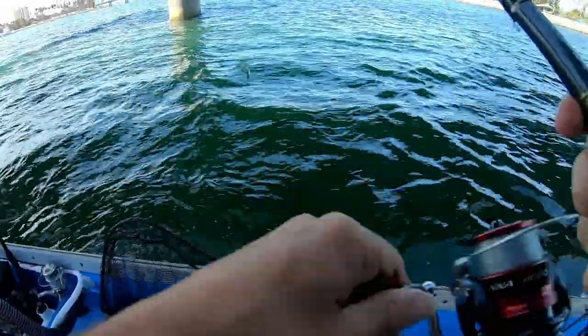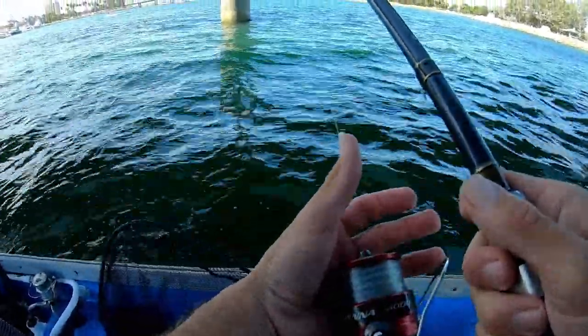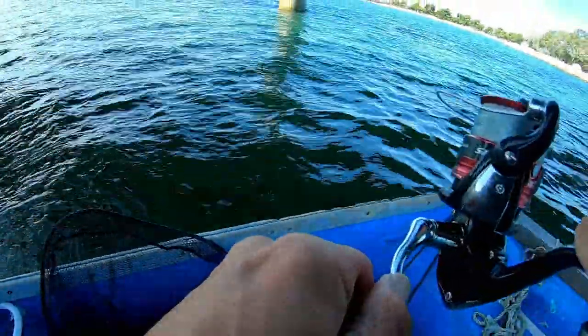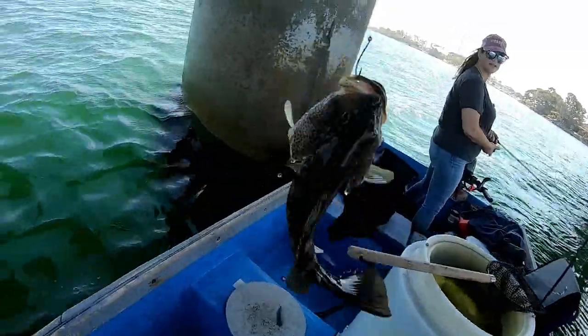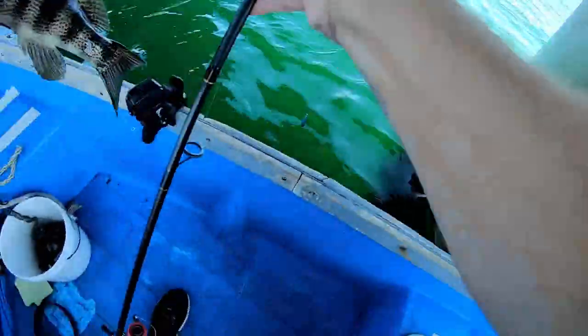Came off. I think I had one on. Yeah, I had one. Damn. It was swimming at me. He killed my bait. Oh, I got hit instantly. Yeah. Tank. Look at the head. Oh shit, we're hitting the bridge. Thing's got a head on him.